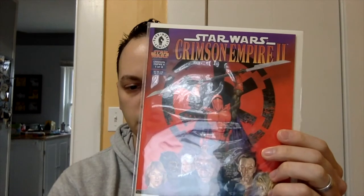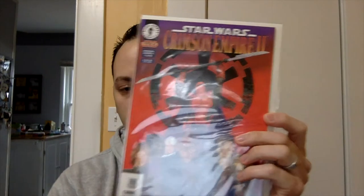All right, next book. I think I just showed this book recently in my most recent antique haul flea market video. This is Star Wars Crimson Empire 2, number 1. This is a 1-of-6 series. The Council of Blood. There is a first appearance in here as well. This is the first appearance of Nam Anur.